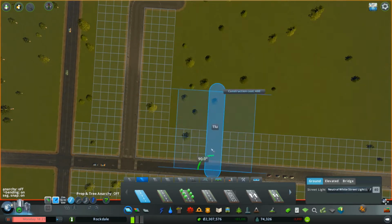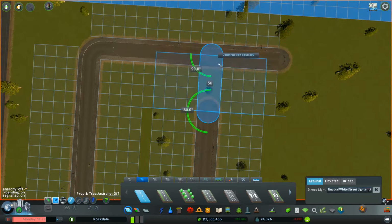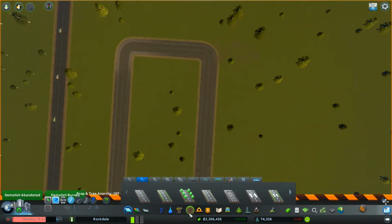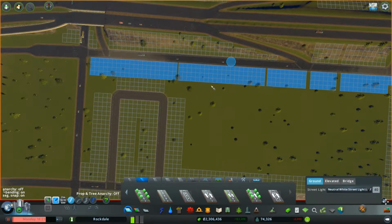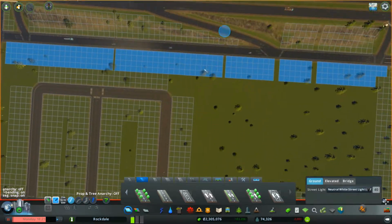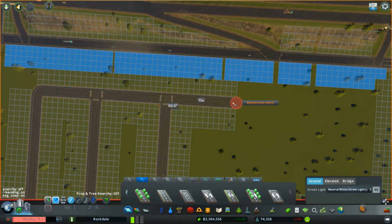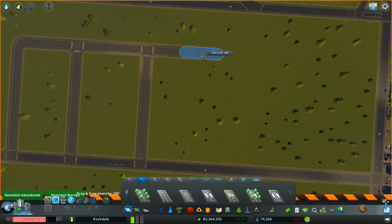So if we get the next, should we leave a little bit of space? Yeah, actually, I think a little bit of space would look good. So if we do that, right? Yeah, we'll just do something like this, and we're going to connect into this frontage road here, but at a different point. We'll see if we get to where I want to do it. I think that's a little too much. That one I'm going to leave. It's a little bit more than I would like.